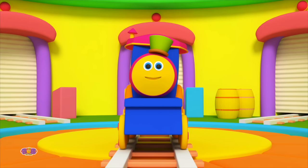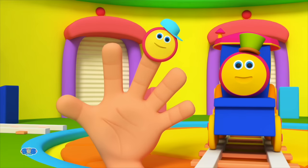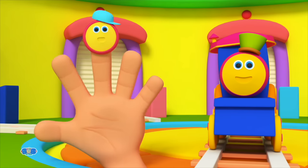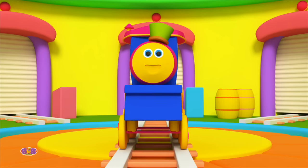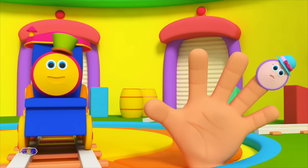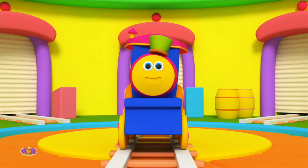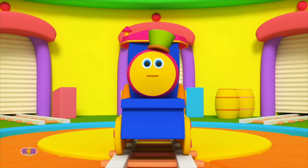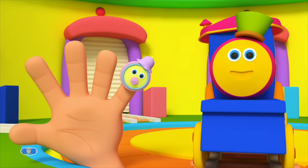The third finger is Brother Train! Brother Train, Brother Train, where are you? Here I am, here I am, how do you do? The fourth finger is Sister Train! Sister Train, Sister Train, where are you? Here I am, here I am, how do you do? And the last finger is Baby Train! Baby Train, Baby Train, where are you? Here I am, here I am, how do you do?